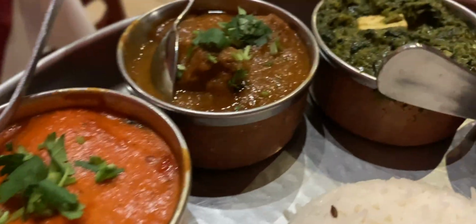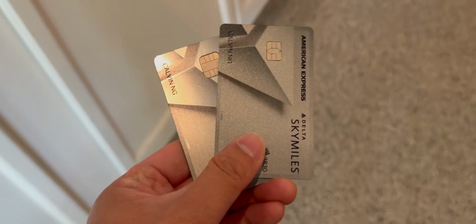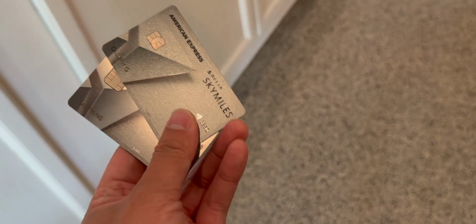First way to use the Resy credit is just to use it the normal way. So you would just use the credit card that has the Resy credit at a Resy restaurant. And if you want to, you can use that card to pay for the entire bill. And whatever is excess would go onto your credit card and you would pay that off as normal.